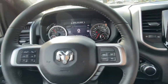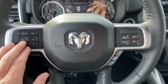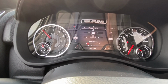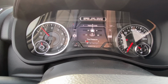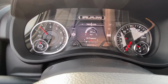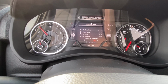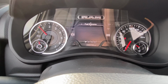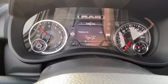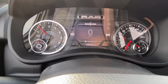So it's a push button starter. We have our gear selector here, cruise here, driver's information center. So we cycle through this back screen right here. We go up and down through the menus, tells us the PSI on the tires, tells us coolant temp. And on the 2500, it's going to tell us a little bit more than what the 1500 does, but not too much. Fuel economy, trip odometer, trailer tow information. You can adjust your settings back to speed.